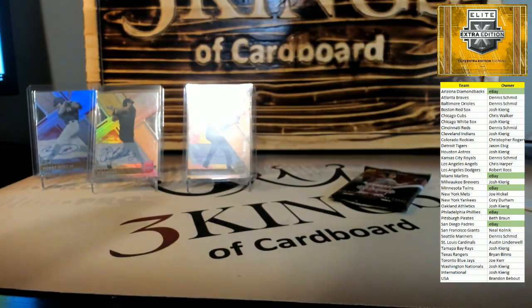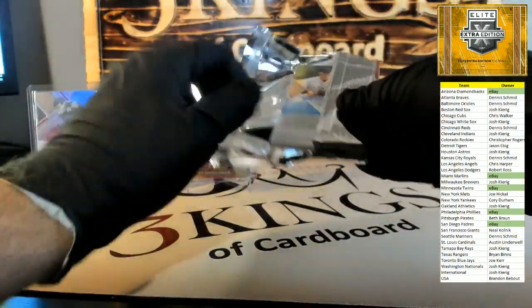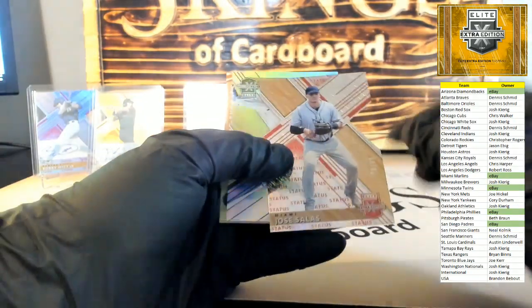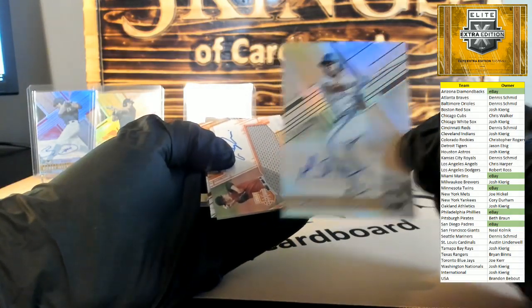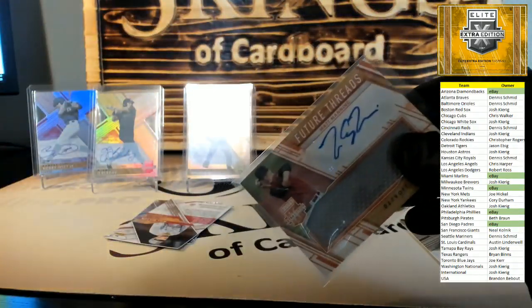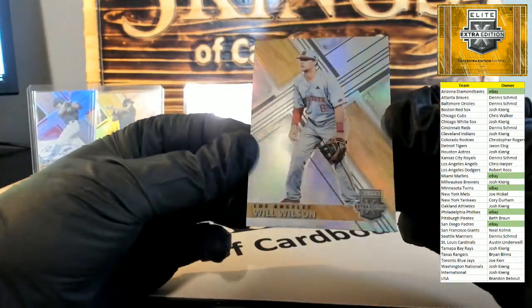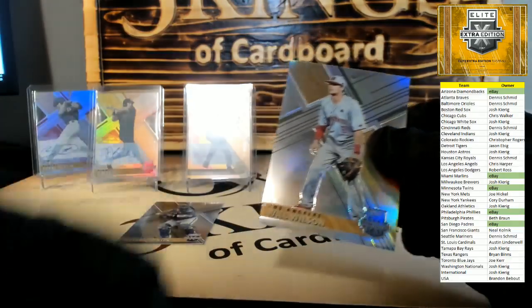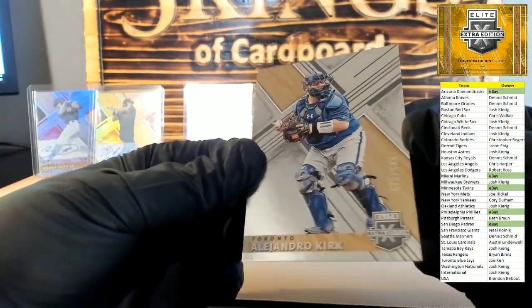All right, last pack. I think we had a parallel. I haven't seen you, Will Wilson, I don't think. Jose Salas, $2.99. Miguel Geraldo, Blue Jays. Detroit, another Matt Manning to 75. But definitely no Will Wilson or Paris Inc. It's early for you. There's a Will Wilson refractor. Boom. Optichrome hollow prism thing. And Kirk to 99.